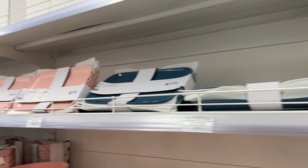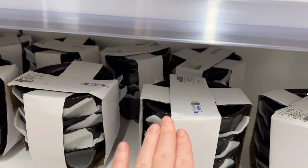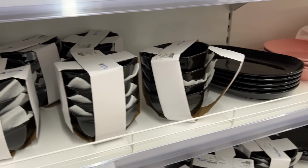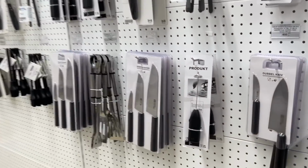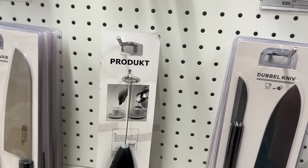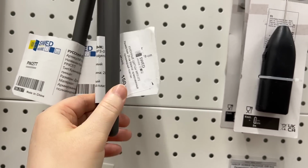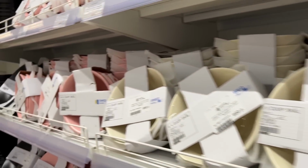Plates. Yes, it's a pretty good replacement for people who really loved IKEA. So everything comes with Swed House tags here in this section. Okay. Oh, this is the milk shaker. Okay. But you know, I know where to buy this stuff cheaper.